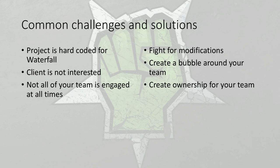All right, so let's talk about the challenges, right? Project hard coded for waterfall, clients uninterested, not all your teams engaged at all times. So if it's hard coded for waterfall, you might need to fight for modifications, right?